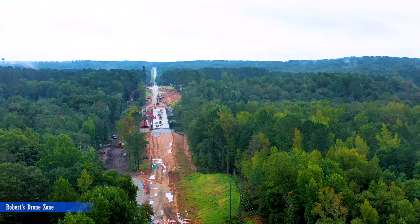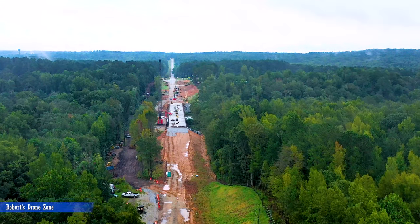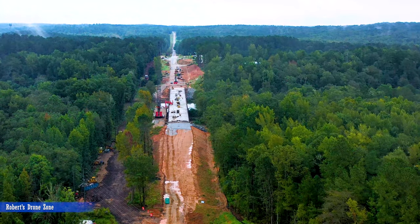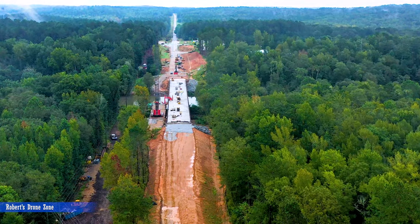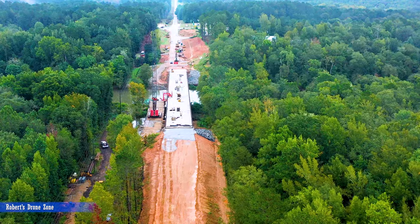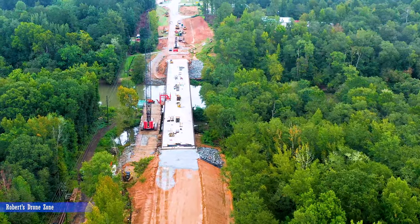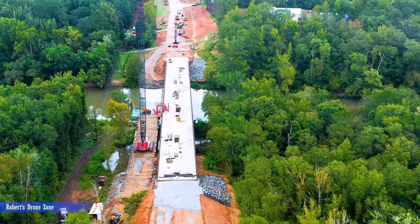This week's flight takes us back again over the Highway 81 bridge. Temperature today was 72 degrees with a light wind and intermittent rain showers. Yeah, I know, surprise, rain, right? Anyway, we're getting settled in here to our cruising altitude of about 250 feet as we cross over the Highway 81 bridge construction project. Not a whole lot of change since last week, but they are still making good progress.